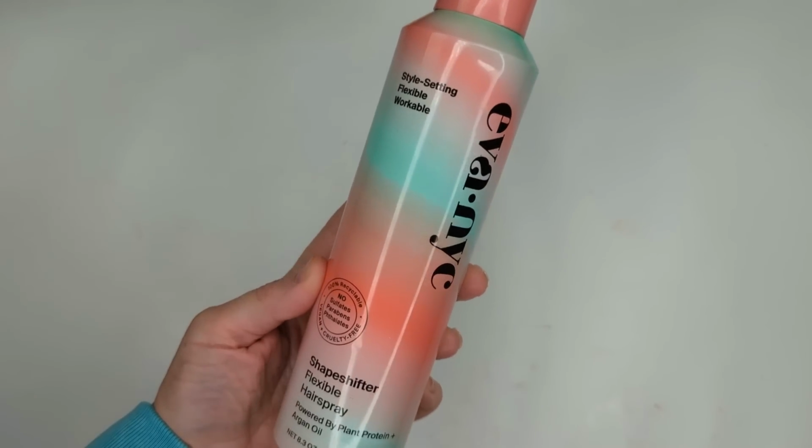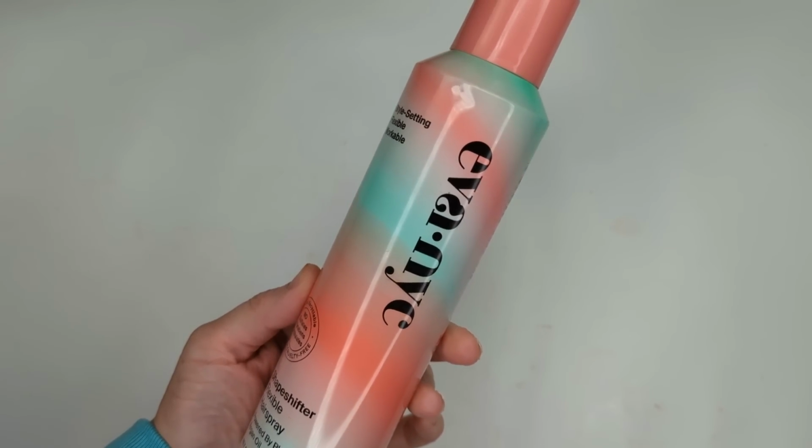This is supposed to give a light hold and a glossy finish. It's supposed to be non-sticky, which it definitely is, and it has the finest mist on it. It's like barely there. It has argan oil in it, so I feel like it really does give my hair some shine, and it just tames down all those frizzies. I just spray it on, pat it down with my hands like that, and they stay like that all day. They really just stay in their place.